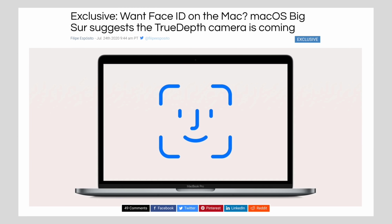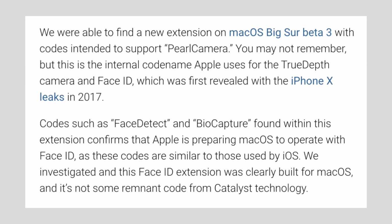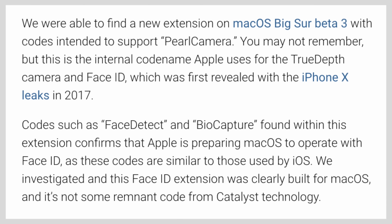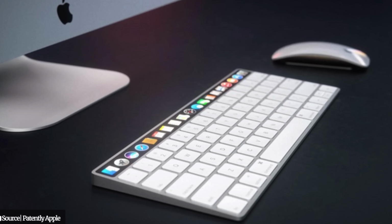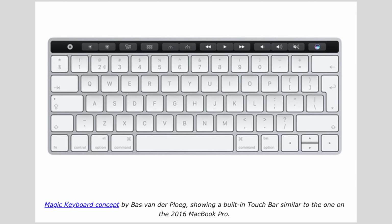But now I want to get into the features and specs that we should expect. Back in July, 9to5Mac discovered code in the macOS Big Sur beta, which pointed to the possibility of Face ID coming to the Mac, which is a huge deal. This would actually be perfect for the iMac because the only other option is Touch ID, and putting it into the keyboard doesn't make any sense at all because it would make it less secure by sending the signal from the keyboard to the iMac, so I don't see a Touch ID keyboard coming basically ever.